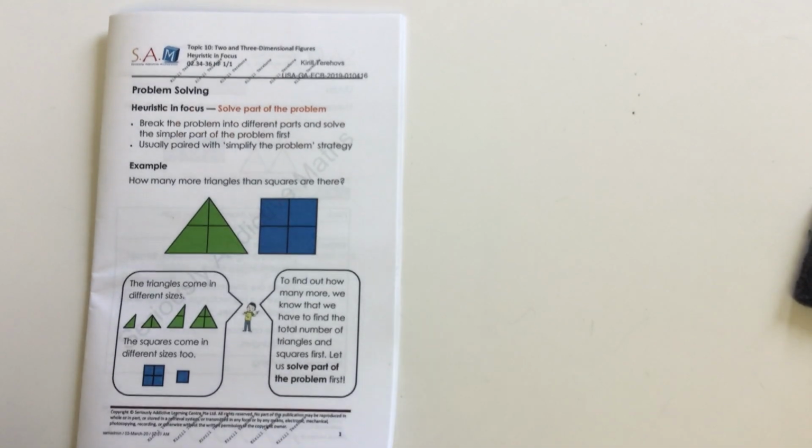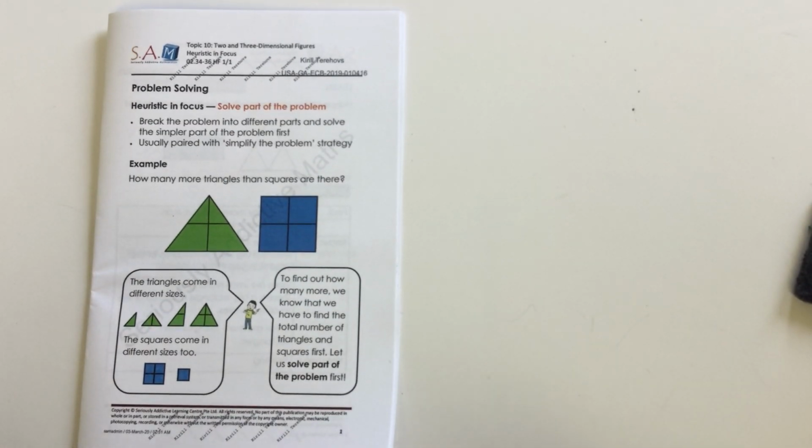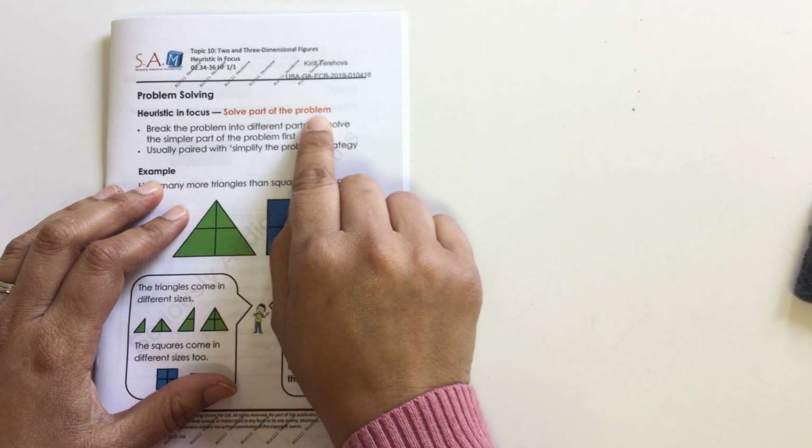So heuristics, we know heuristics books, which we talk a lot about in class, are books that help us really become better problem solvers. Every time we go through a heuristics booklet, we're learning different strategies to become critical thinkers, okay? Some of the heuristics booklets are a lot of fun because we get to do a lot of problem solving. So in this one, we are going to solve part of the problem, okay?